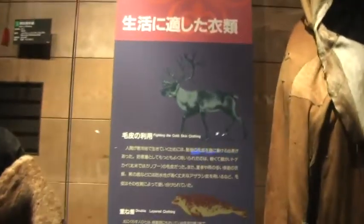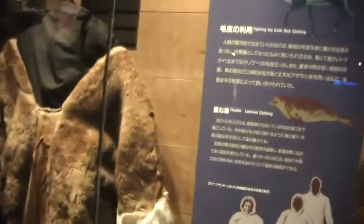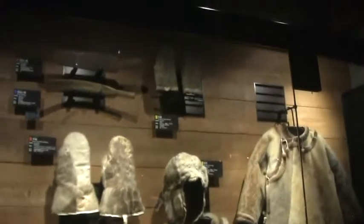This is a fur garment, and the warmest is reindeer fur. Reindeer. Reindeer's fur is most warm. And the one that is strong against water is seal skin. Seal fur. I see. Waterproof. Waterproof is a seal. I see.